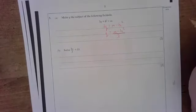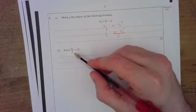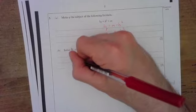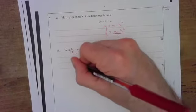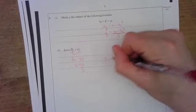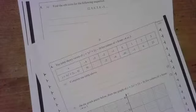Okay. For the next one, it says 3x all over 2 is equal to 15. So the first thing I'm going to do is take this divide by 2 over to get 3x is equal to 30, and then take the times by 3 over here, so 30 divided by 3, x equals 10. Okay, quite nice 4 marks there.